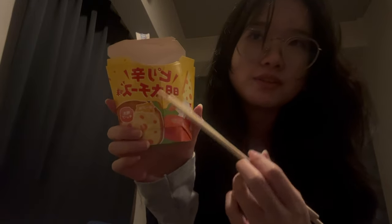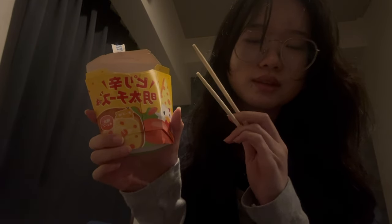Alright guys, I heated up the rice. Ooh, look at that shine. And I got the... Oh yeah, I already told you, but my friend said that this tastes like McDonald's McNuggets. So I'm gonna try right now.